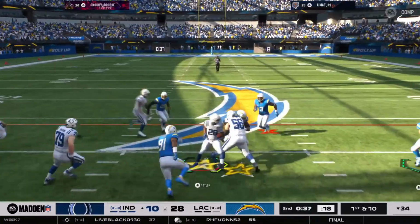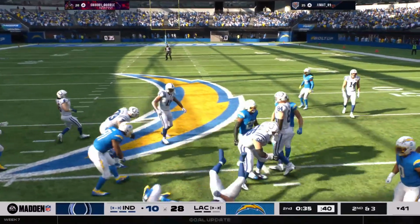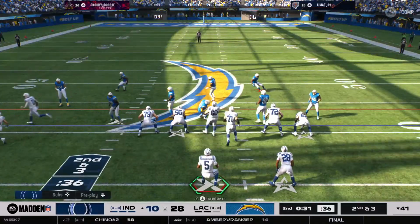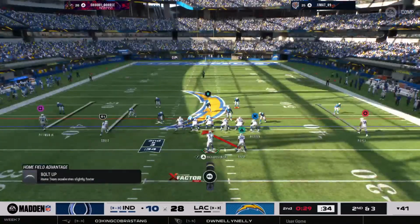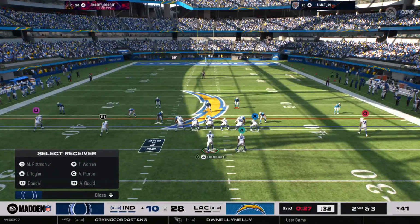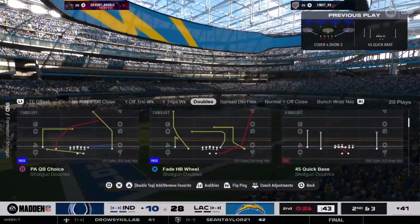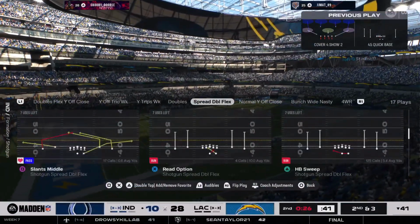Here's Taylor. And he works past the 40, taken down after a gain of 7. Here's a 2nd and 3 forthcoming. Brings up 2nd and 3. Now the Colts will use the first of their timeouts. Clock is stopped at 26 seconds until the break.